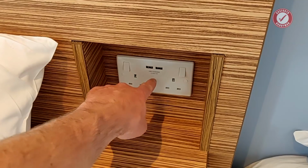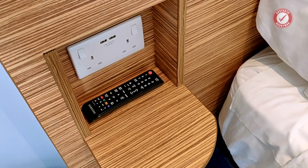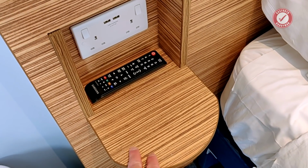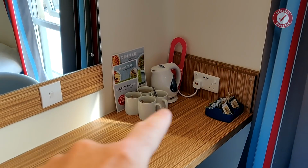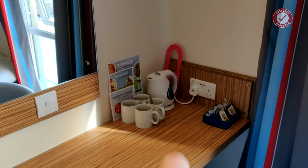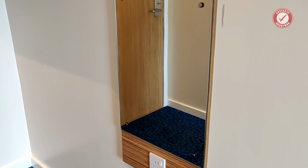It also means whoever installs the TV has a completely predictable substrate to deal with, regardless of what's behind the wall. Nice to see USB connectors as standard on most of the sockets. We've also got a slightly bigger shelf to store all your electronics on. It's worth noting that almost every socket in the room is installed on a wooden backplate, presumably to protect the walls from scratches when you're constantly plugging things in all the time.